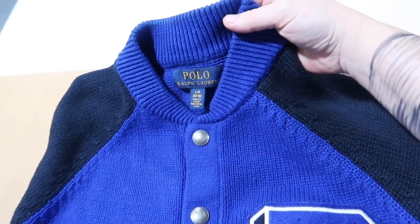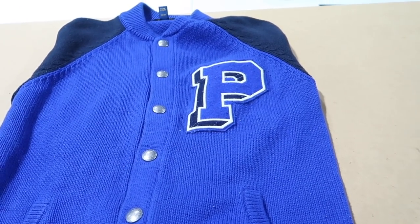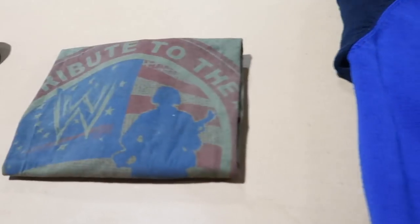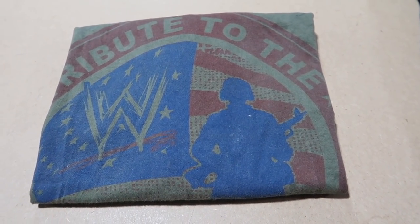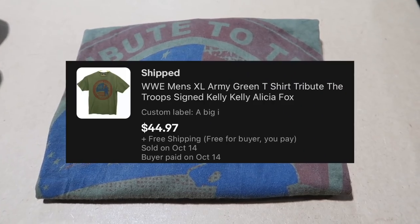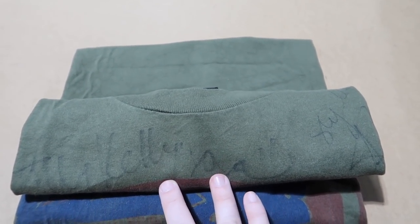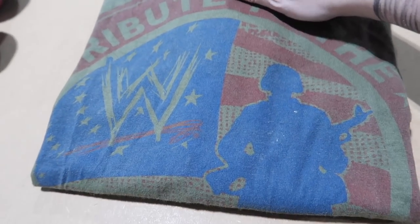Oh, hey guys, it is Friday the 15th and we're going to Vegas soon on Monday. You might be watching this while we're in Vegas, but I figured I'd show you a couple of our sales before we leave, okay? First up, we have this Polo Ralph Lauren Letterman button-up sweater thing. This sold for $37. And then we have this WWE Tribute to the Troops, sold for $44.97, and it is autographed by Kelly Kelly and Alicia Fox, whoever they are.